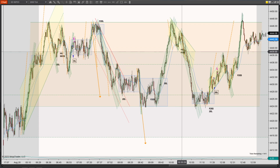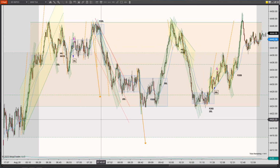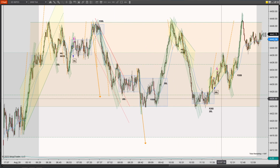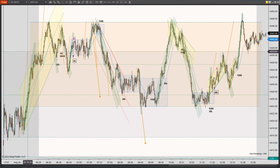Overall, you had to wait a good 3-4 hours to see that everything was just floating in this big consolidation range. So it turned out to be this very big trading range. I drew the pre-market lows here and the pre-market highs here.